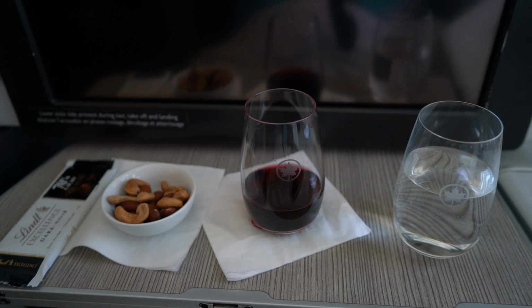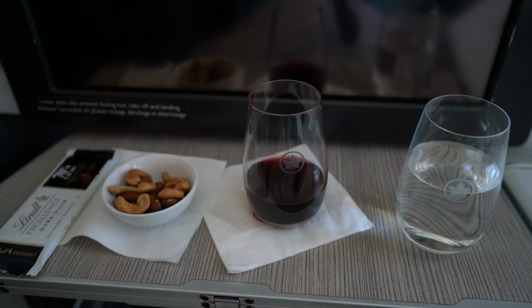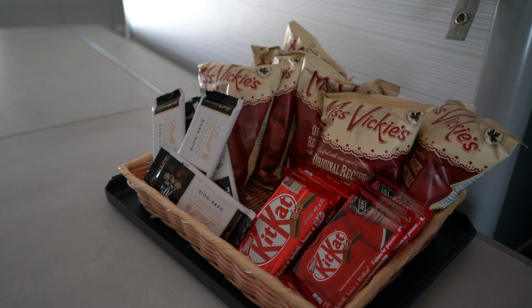So I just took a nap and when I woke, we got some warm nuts. How nice. Choice of different snacks and I'm a chocolate kind of person. So Lindor's it is.